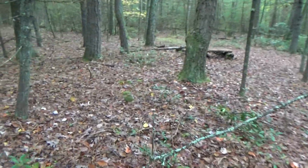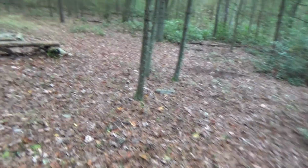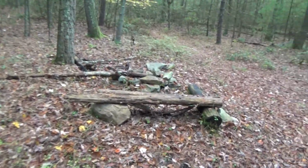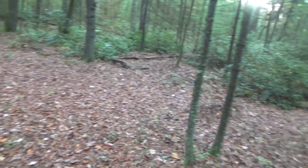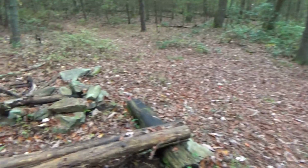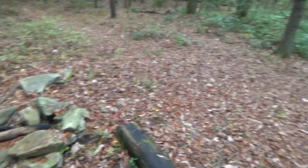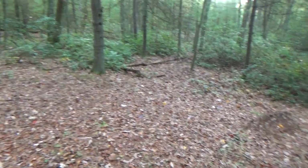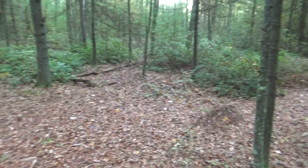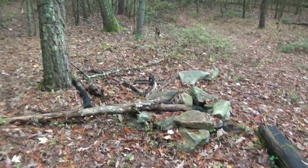Right here's that camp I was gunning for. It was probably only 400 yards on out here, of course. But I think my campsite worked out all right. But yeah, I know that this camp's not too far out from that vista, maybe 400 yards or so. So if you get to there, it'll give you a good reference point.